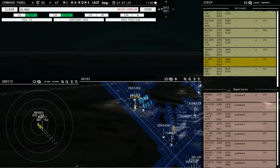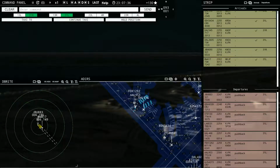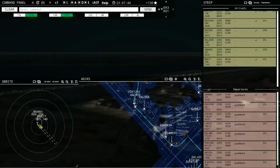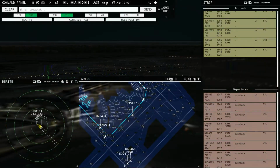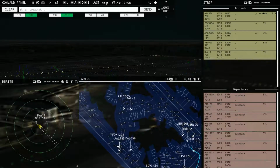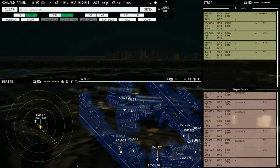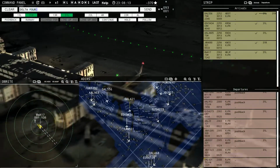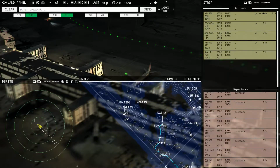JetBlue 1205. Airbags 152 heavy. Continue taxi American 953. Continue taxi JetBlue 937. Tower, Delta 421 requesting push and start. Continue taxi American 2605. Ground, 31 left pushback approved Delta 421.